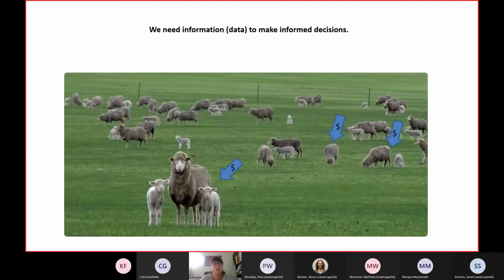So to be able to do that, we obviously need information or data to make informed decisions. So in this example, we're just looking at the number of lambs born. So whether that's through using pregnancy scanning, or you're just wet drying the animals, or you're looking at marking. But you can see there, if we looked at number of lambs born per ewe, you've obviously got a dry ewe in the back. You've got your single bearing ewe there, and you've got your twin bearing ewe at the front. So we want to be able to, in this instance, identify those animals that will produce the twins year on out, obviously taking into account seasonal and any other management concerns with that. But it's going to give you the ability to make some decisions.